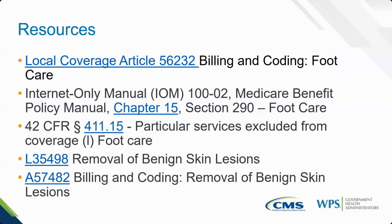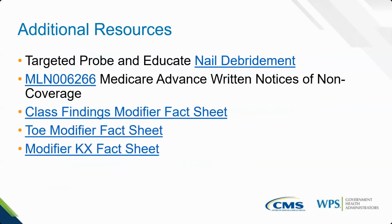The first one there is a local coverage article, which is specific to WPS on billing and coding foot care. Then we have information from the Internet Only Manual, and this is in the Medicare Benefit Policy Manual, Chapter 15, Section 290, which is the manual section that we looked at that goes through all of the information on routine foot care. The Code of Federal Regulations, or the 42 CFR 411.15, these identify that foot care services are excluded from Medicare. And then we have an LCD and an LCA on removal of benign skin lesions.